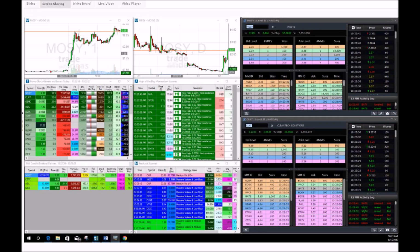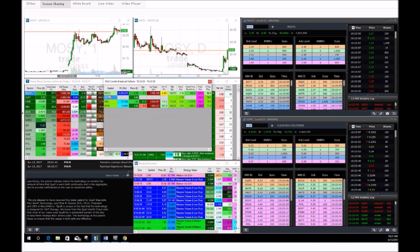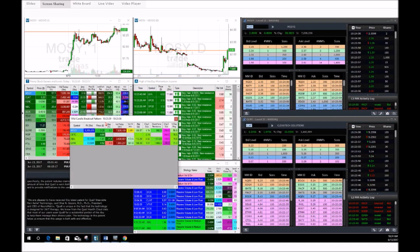Chart pattern. So what do we have right here, guys? What chart pattern setup is right here, where we have a nice big rip, we have a red day, then we have a green day, and then we start bringing it back up. Mid candle breakout pattern, or this even looks like a little bit of a bull flag. I will give you even a bull flag as well. So again, mid candle breakout pattern comes up on our custom scanner right here. So we have that all set, ready to rock and roll.